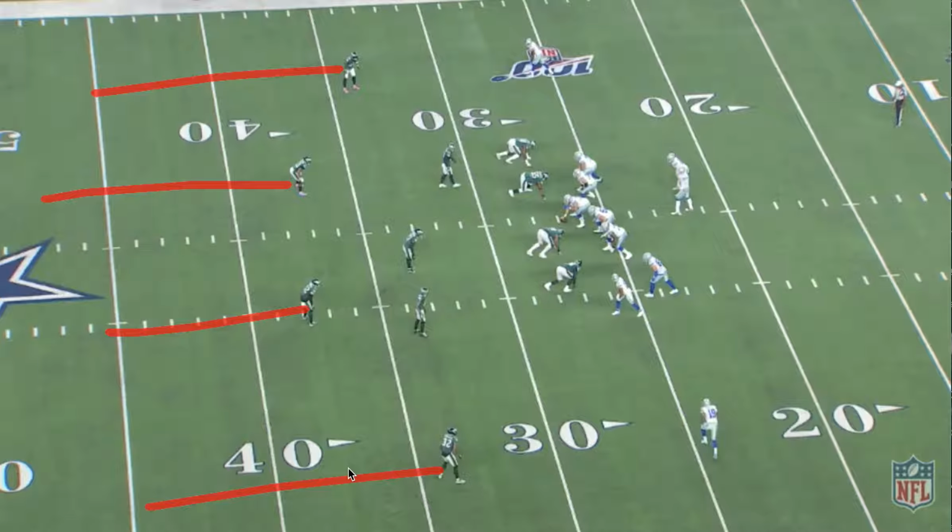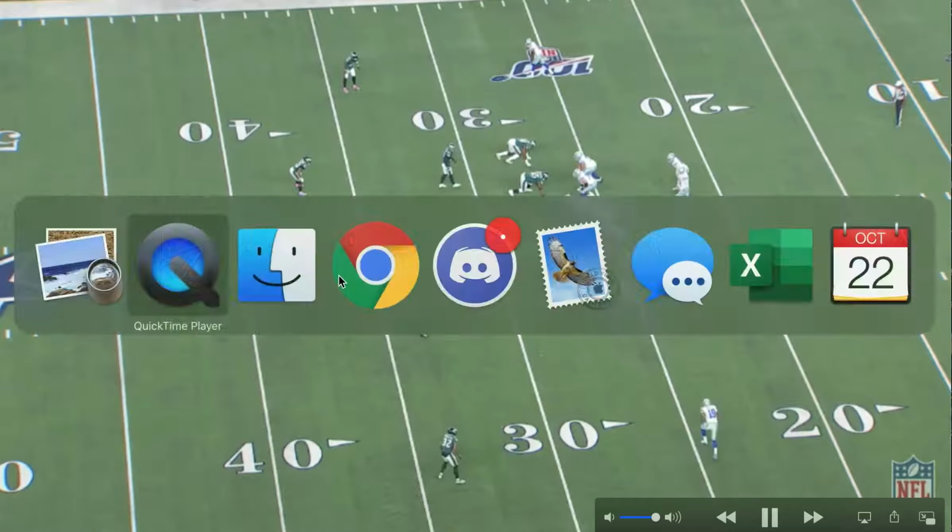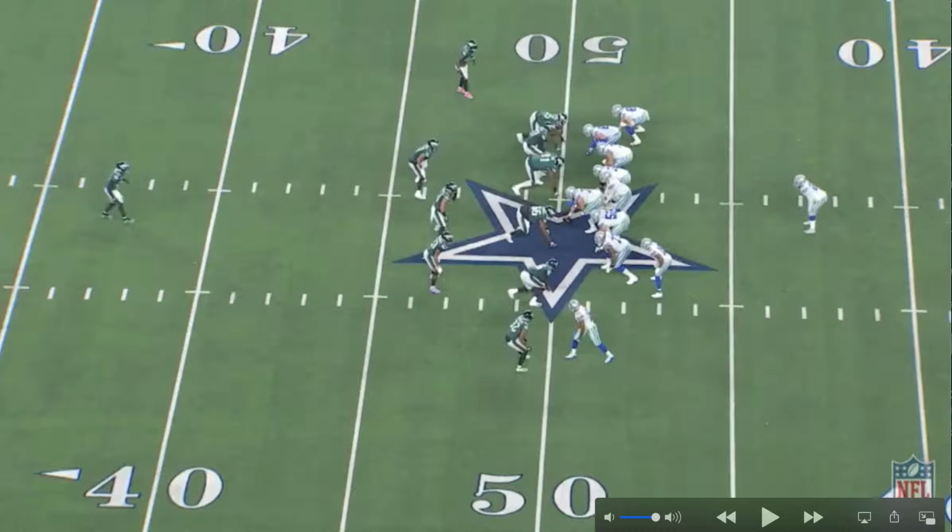The problem with split safety is that it takes a man out of the box. And so what the Eagles instead prefer to run is a single high safety look. Now this is a single high safety look. In a single high safety look, you have one safety deep in the middle of the field, and you have another safety in the box. The reason this is advantageous is because it gives you a +1 count in the box.